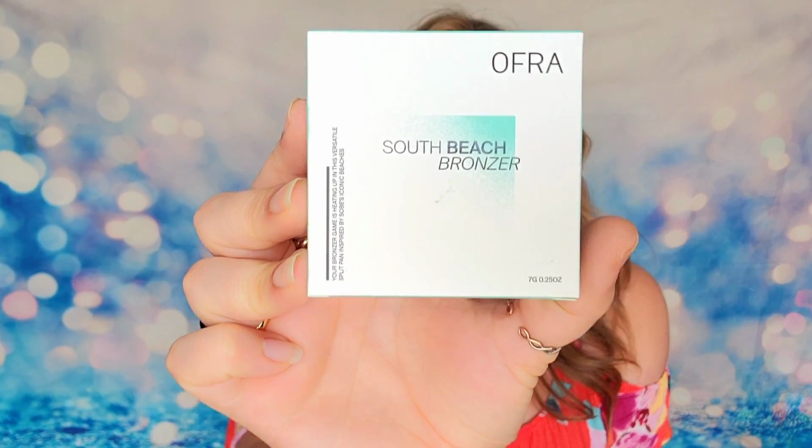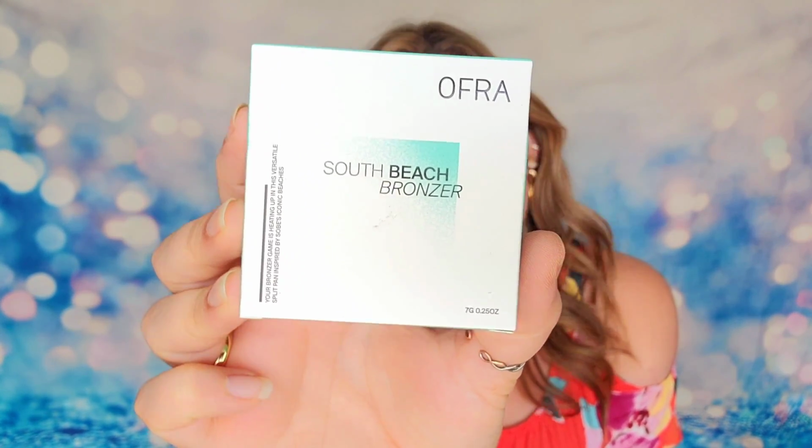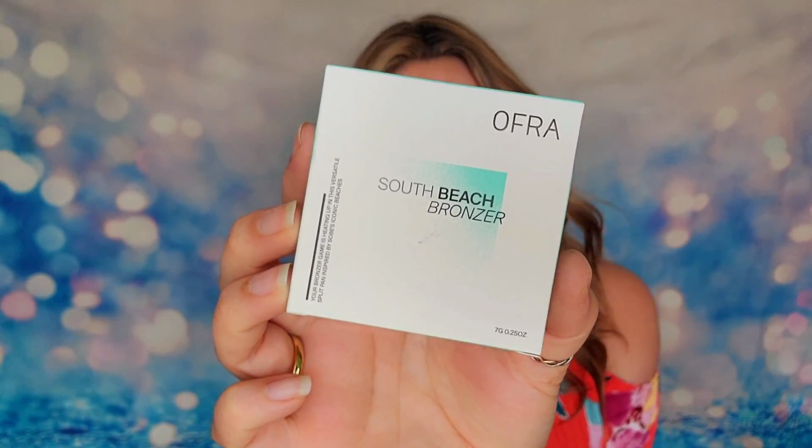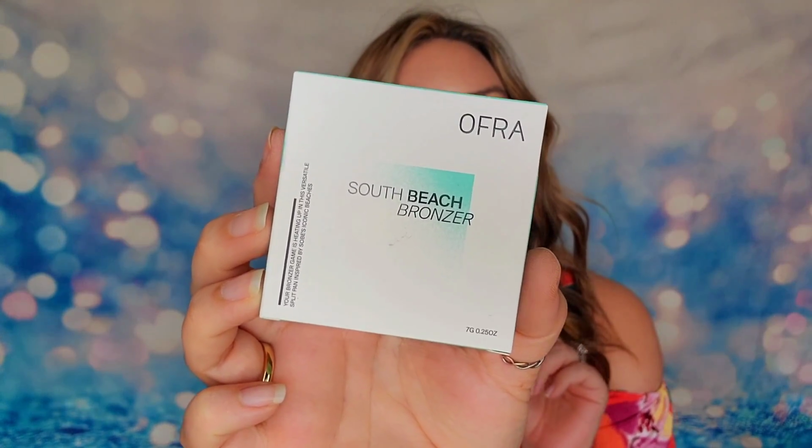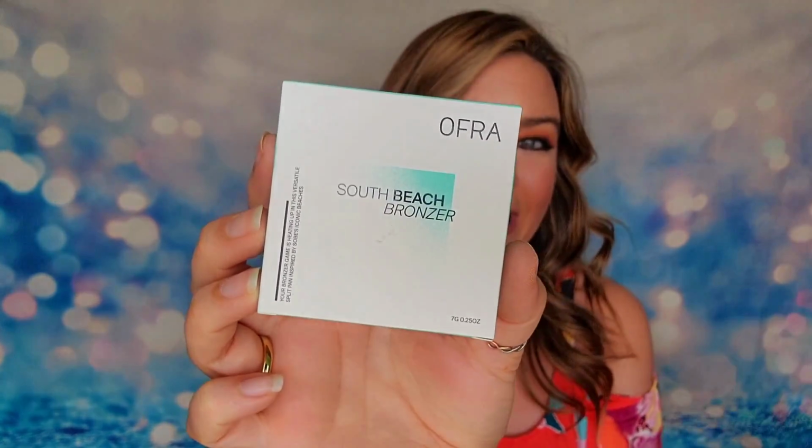Next item that I went with is from Ofra Cosmetics. So you guys, I have another palette here. I mean, technically it's only a bronzer, but I'm gonna count this as a palette. It's kind of like that. So this is the Ocean Drive Vibes, and there are 2 bronzers inside of this palette that are supposed to give you a sun-kissed glow as if you've been at the beach all day.